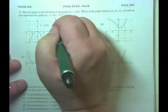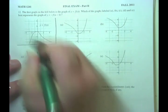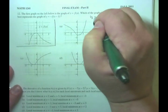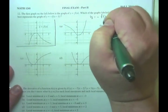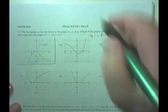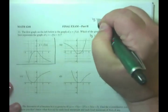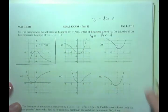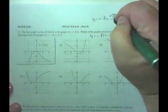All right, so first thing I want you to do is separate this guy. This is your picture. We want to figure out what is y equals negative f of x minus 1. And just for space purposes, I'm going to write them up here and describe them to you. Y equals negative f of x minus 1. Order of operation, work inside the parentheses.